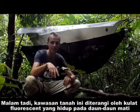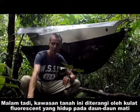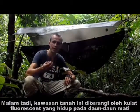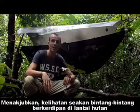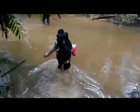Last night here was quite interesting because the ground here was lit up by some sort of fluorescent fungi that was growing on these dead leaves. It was like a sort of inverted starscape on the floor. Very nice.